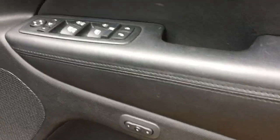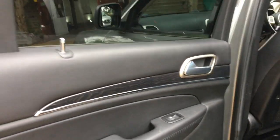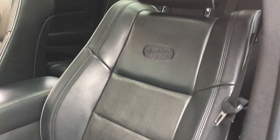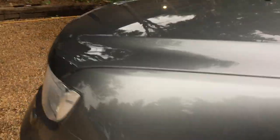So you get the memory pack as well. Let's take it around the other side. Really well kept leather, actually, and I've said it once, but when you see family vehicles, they tend to be a little bit more sort of worn because they're carrying the kids, the dogs, the aunts, the uncles. Pan roof from this angle. Pan roof is fully operational as well. So it opens up and you've got a blind as well. So if you want to have it a bit shadier.